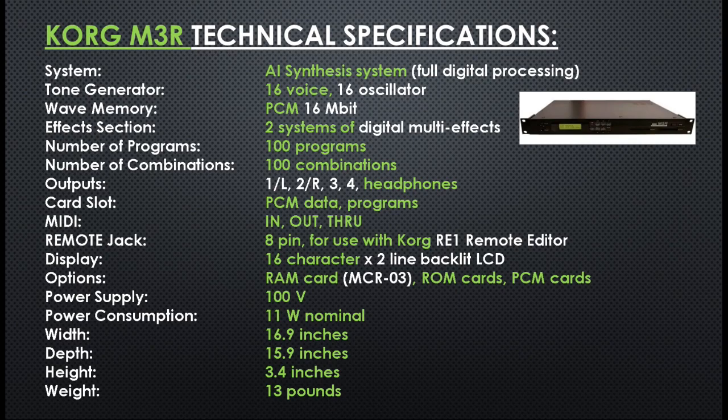For the remote jack, this is an 8-pin remote jack for use with the Korg RE1 remote editor. If you want to program this device, the RE1 remote editor is a must because it is incredibly difficult to program without it. The display is a 16-character by 2-line backlit LCD display, and you also have options: an optional RAM card, which is the MCR03, and the ROM cards. You can use those as well as the read-only memory cards, as well as the PCM pulse code modulation cards.